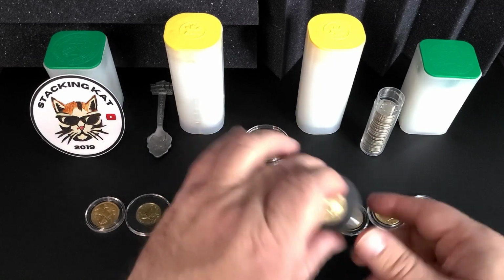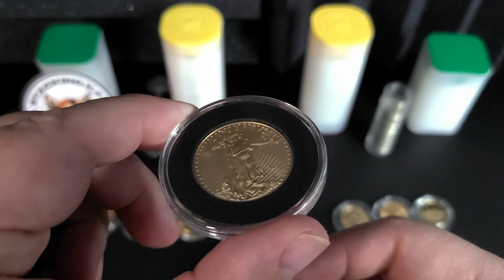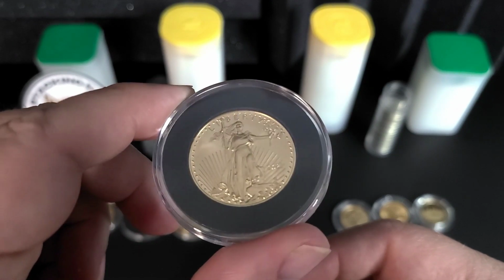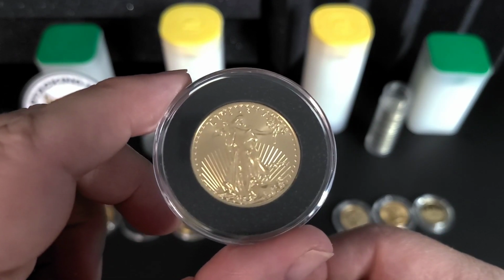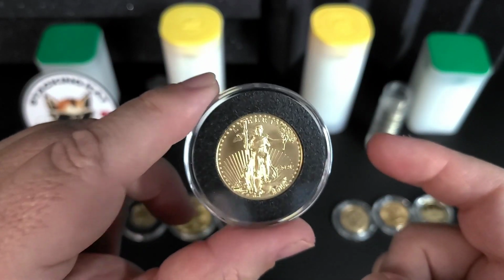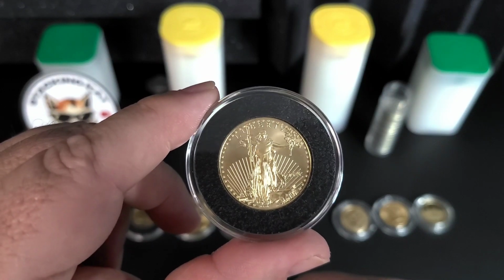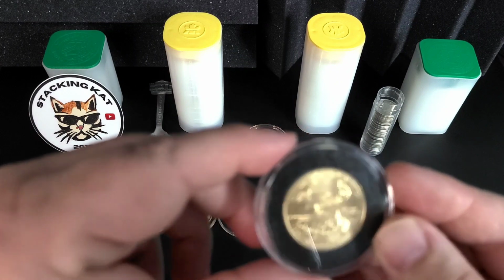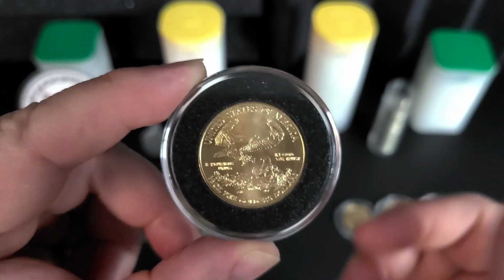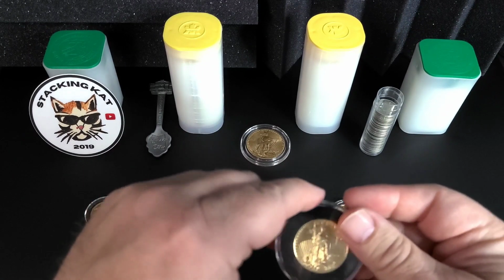Now with the half ounce, you're looking at about a 7.8% premium for the Britannia. And I know this is an American Gold Eagle, but you're looking at anywhere between that 7.5% to maybe 9 to 10% for your average half ounce gold coin. So a little bit lower than the quarter ounce, not significantly lower.